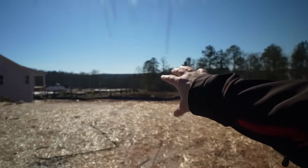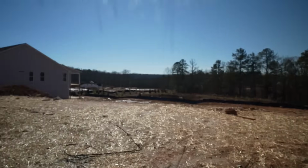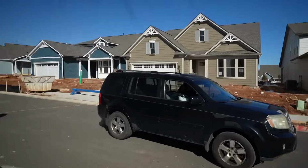I'm gonna pan one more time and I'm gonna show you guys over here. I had to stop. I mean, this is so amazing to me. So, okay, first of all, they got a whole bunch of building to do down here. I didn't even notice this with the drone. You got all that, and then this street still goes down. You can see that right there. So, I mean, you guys know what I'm saying.